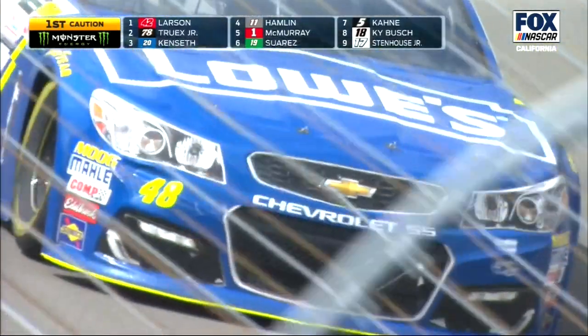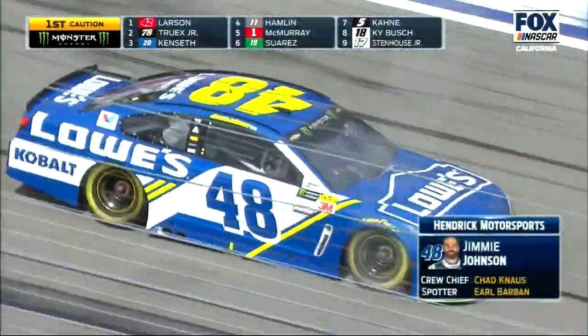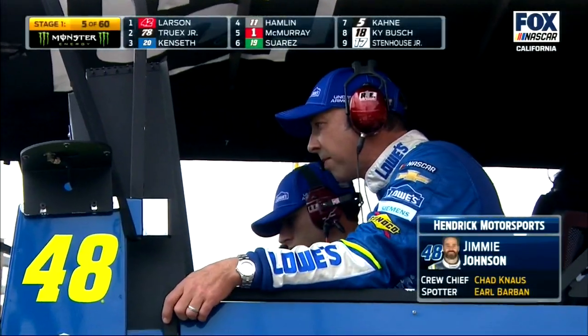I don't think I hit him very hard, but I did touch him. Dang it. Sorry. All right, guys. I got hit in the back as well, so we're going to have to come in and take a look at it. I don't remember the rear contact yet.